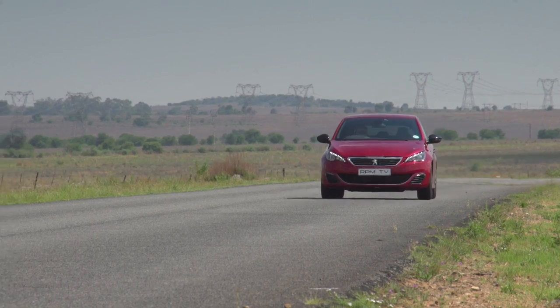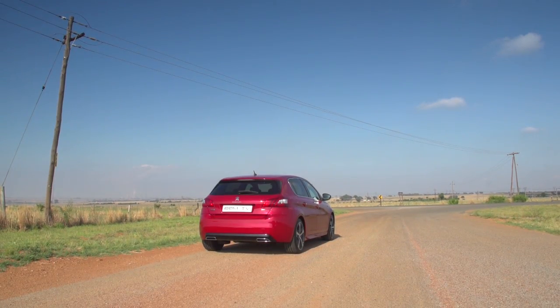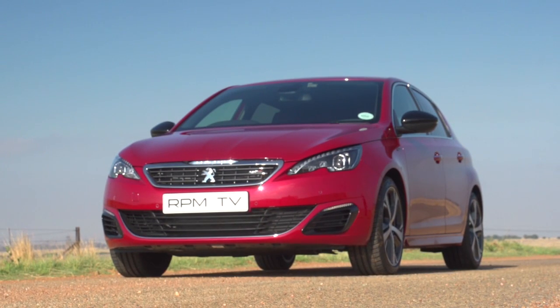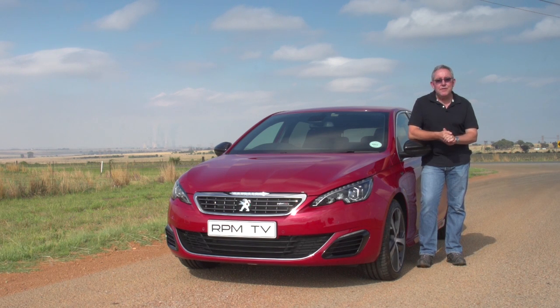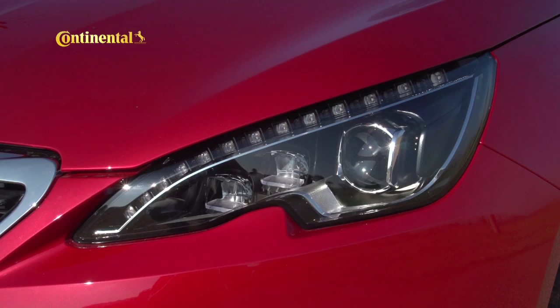But if anything, being a little left of centre should be an advantage in a segment ruled by blandness and predictability. There's certainly nothing wrong with the styling of the 308. It's a shapely machine with chunky proportions and a streamlined silhouette. This latest GT version gets added visual muscle thanks to a subtle body kit, larger wheels and gloss black accents.